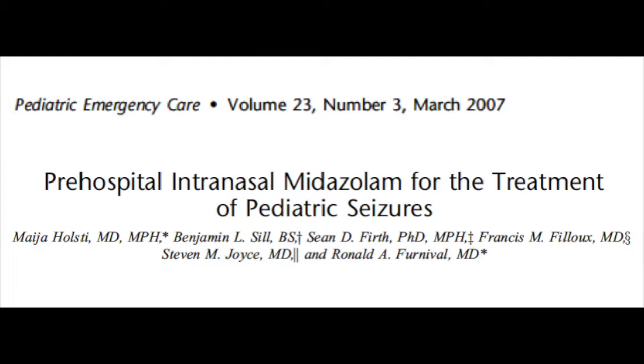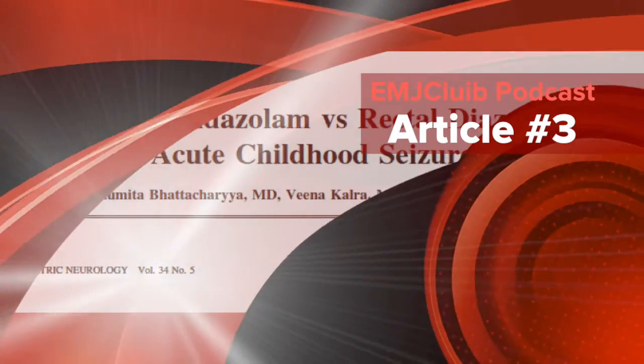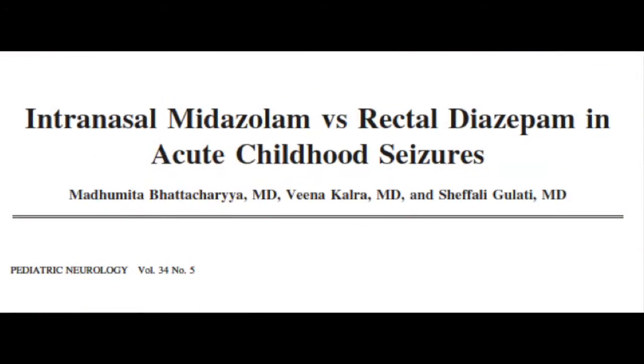All right, the third article, Katie, you ready? So the third study is called Intranasal Midazolam versus Rectal Diazepam in Acute Childhood Seizures. It was by Bhattacharya and colleagues out of New Delhi, India. It was published in Pediatric Neurology in May of 2006.